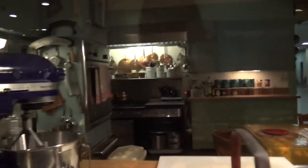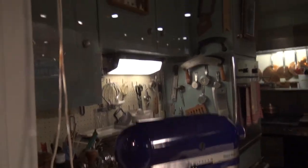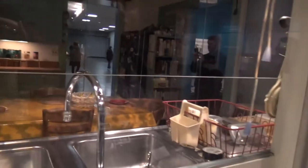Different angle now. It's good. That's pretty cool. Skippy peanut butter? I don't know.